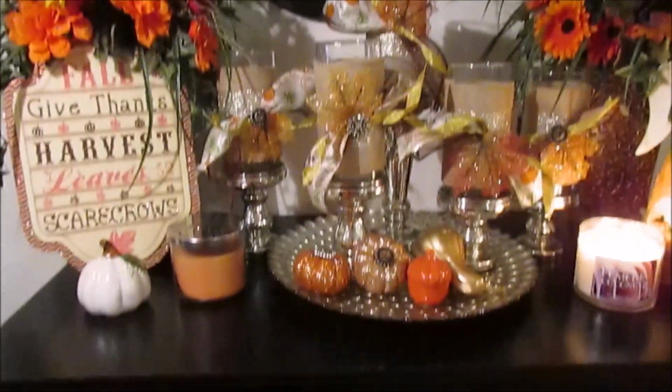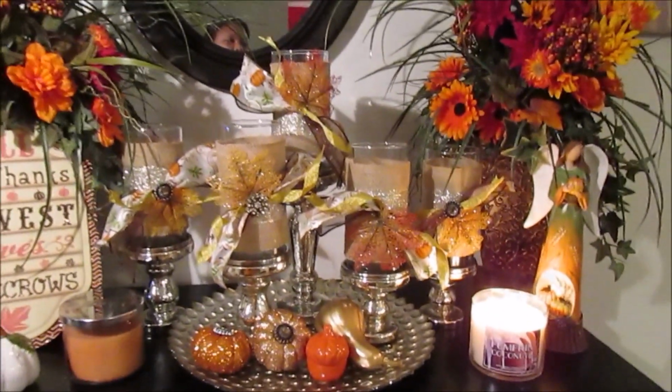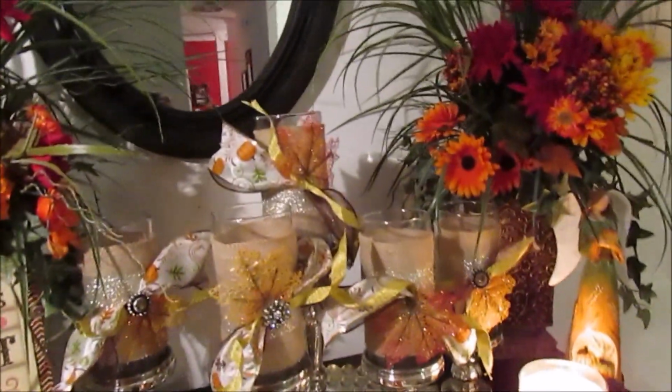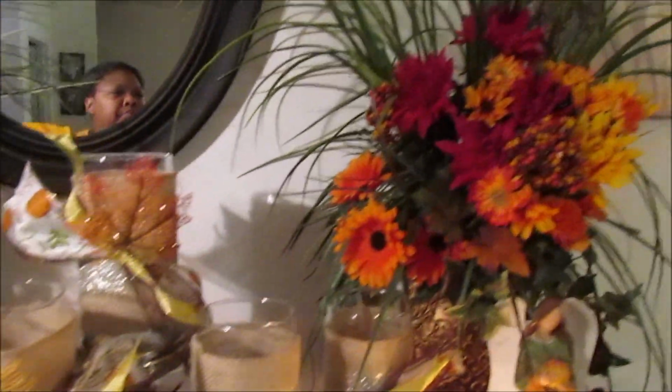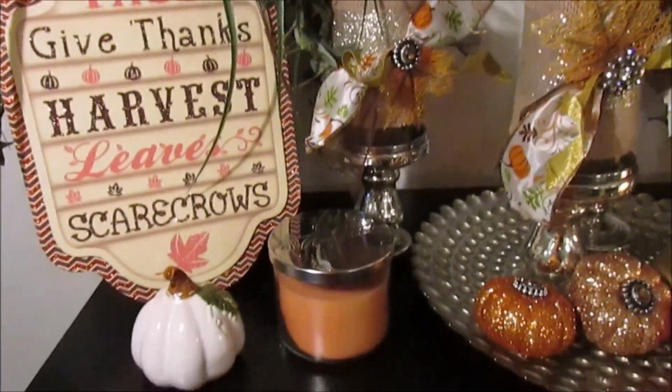Our fall candy bar. I was inspired by At Home with Nikki a few years ago to incorporate this into our holidays throughout the year. And I've used this so many times for so many things, so I definitely got my money's worth. And this year I wanted to change up the decor around the jars itself.